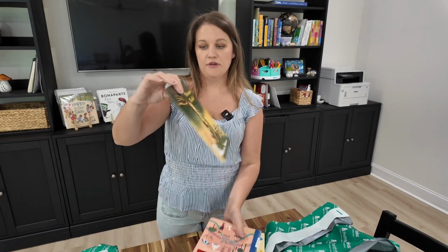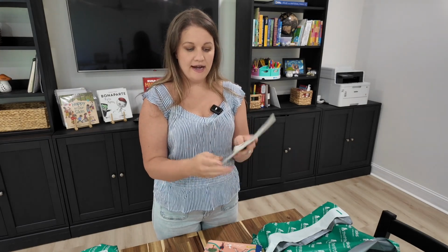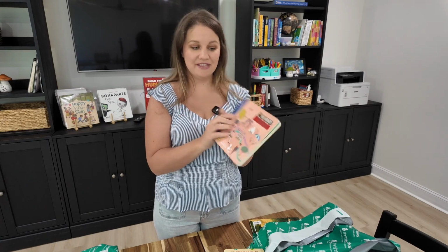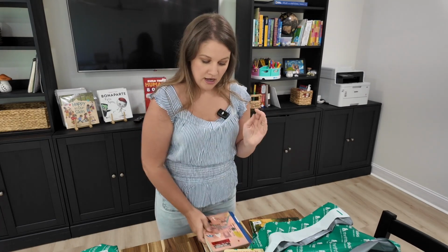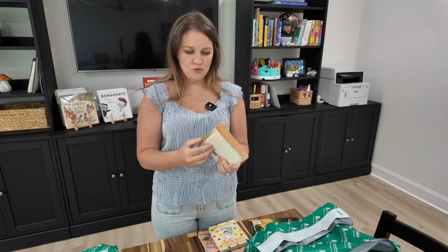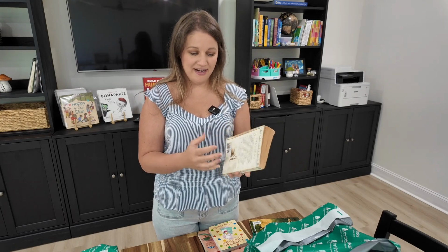Okay, so the Velveteen Rabbit, this of course is a classic. So I got this one just to add to our library because we didn't have it yet. All Aboard Paris. I'm excited for this one because we're going to Paris. So this one was more for my 2-year-old, a board book. We love the I Love You Pookie, the Pookie books. He loves those. Ooh, this is The Trumpet of the Swan. We didn't have this one, we haven't read it.